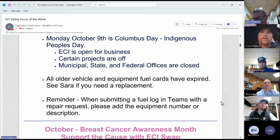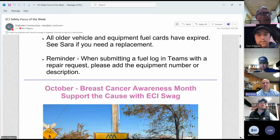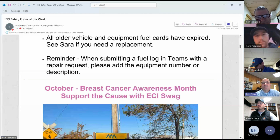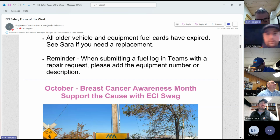And then we're just reminding again, when submitting a fuel log in Teams with a repair request, please add the equipment number or description. For people that have a mailbox in this building, rather than mailing the pay stubs, they're now putting them in our mailbox. Some of the foremen and superintendents have mailboxes in this office, so check your mailbox and you'll see your pay stub is now in there. You may get it faster than the mail will.